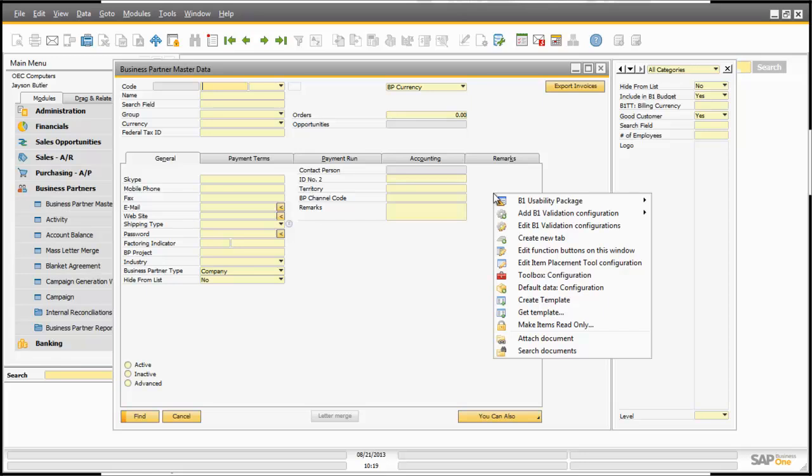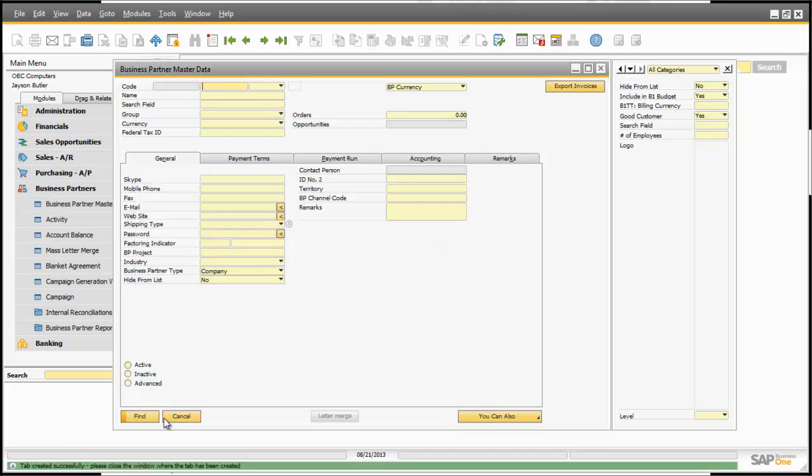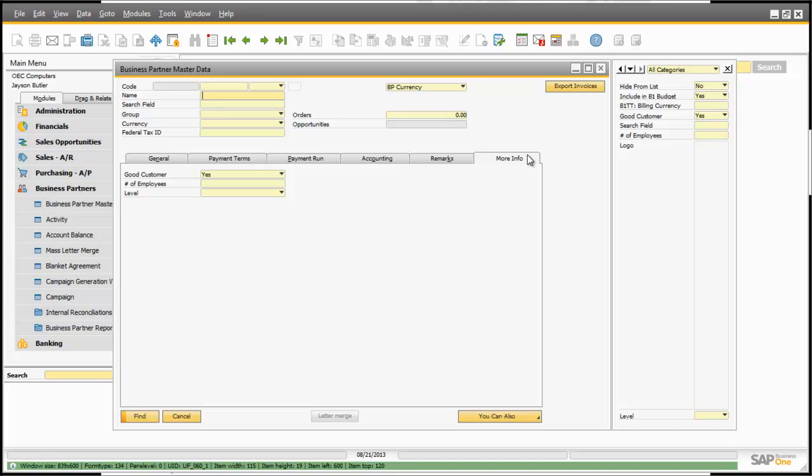Now let's say you want to add a new tab. So again, very intuitively, the menu is very easy to understand. You just click on create a new tab, and you call it, for example, whatever name that you need. And then you can move some user-defined fields into this tab. Now, by default, you get to choose user-defined fields, but right now we'll show you how to move system fields into the new tab as well. So I'm just going to click on OK, and I'm going to refresh the window. And now you're going to see the new tab called More Info with the list of fields available already, and they're placed, and it took me about a second to create this new tab, which usually was an SDK.